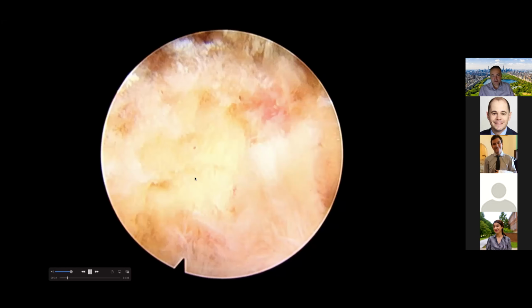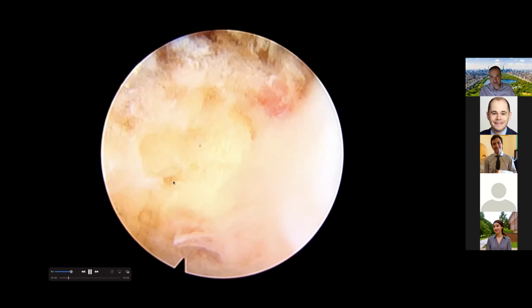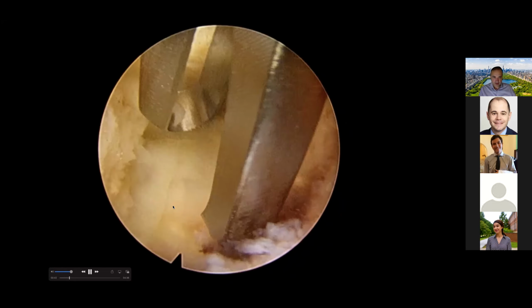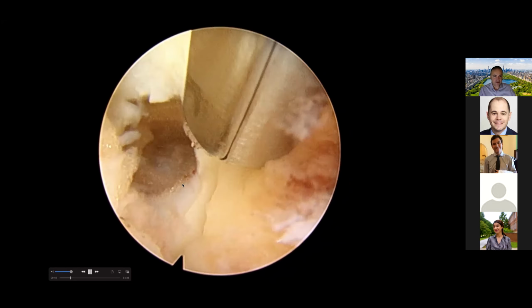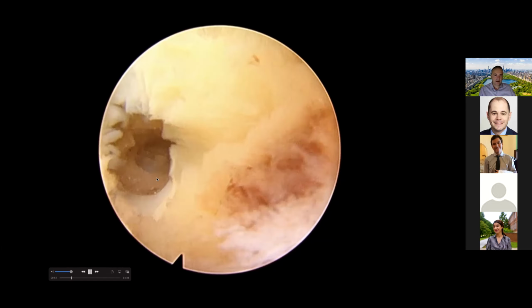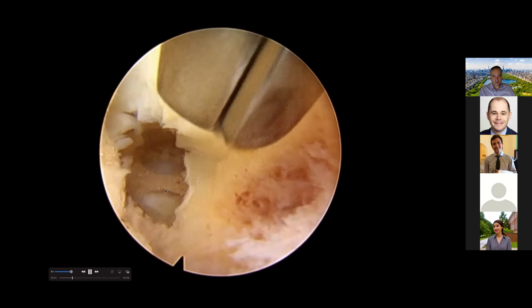Here's the ligamentum flavum, which actually means yellow ligament because, as you can see, it is yellow. And we're very carefully and slowly resecting the ligamentum flavum. And you can see here that we start seeing fat. So that's the epidural space, that's the spinal canal. So we're going to open up a little bit more.